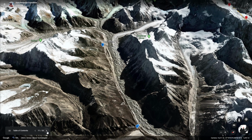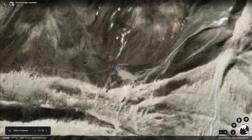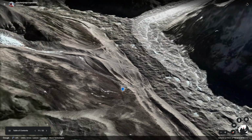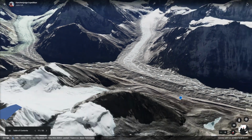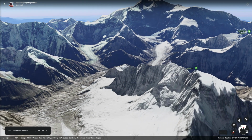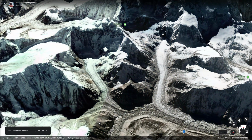From Lonak we then hike up to Pang Pema. This is Kanchenjunga North Base Camp, so if you're climbing Kanchenjunga from the north, you'd camp here. We're not badass enough to be doing that. The north side is very hard and very dangerous. So this is the Kanchenjunga Glacier here on the north side of Kanchenjunga, and as you can see, it's a pretty huge mountain, and that north face is rather terrifying.